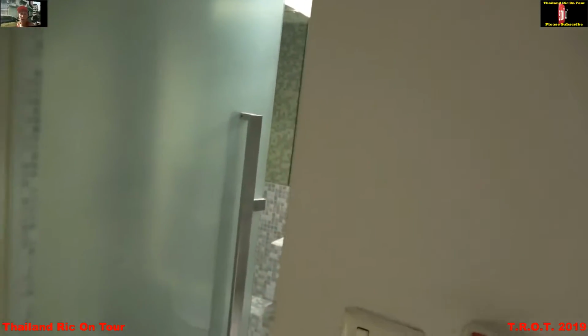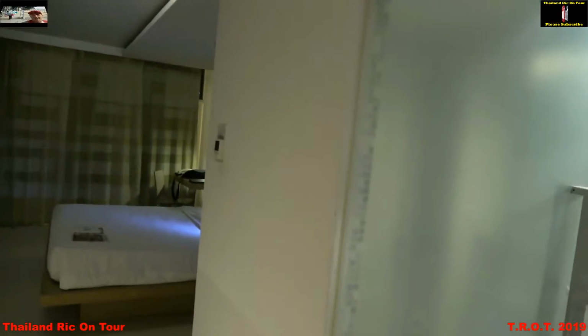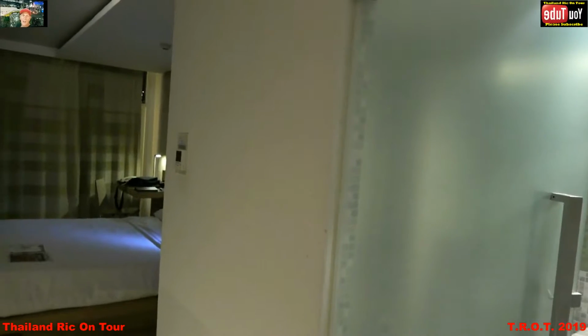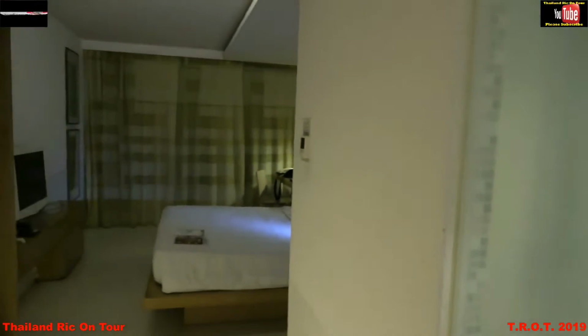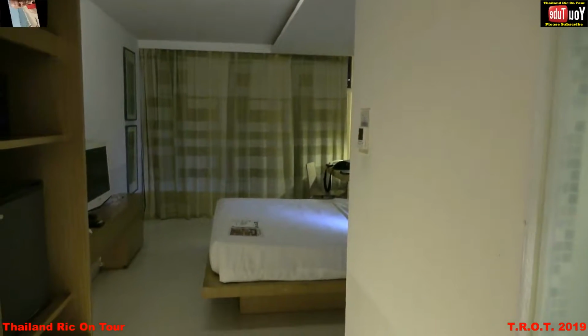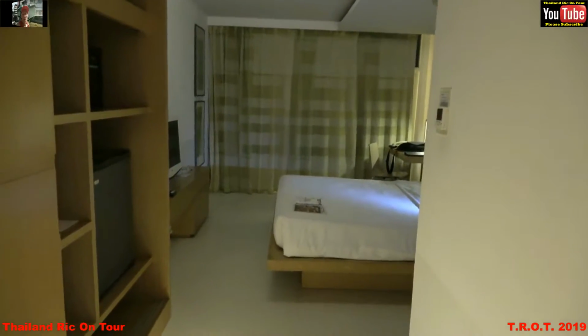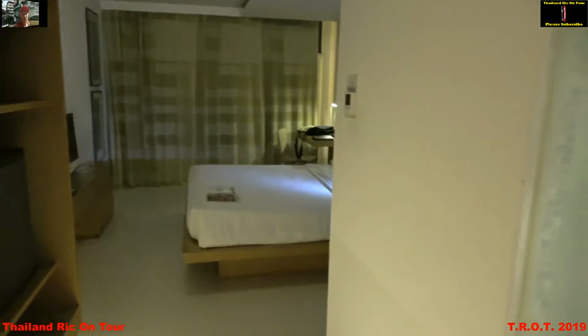Well, this is a look around in the La Fenix. I'm staying in Bangkok. It's 1400 baht a night, which is around £32 a night. It includes a free cooked breakfast. Like I said, it's not one of the cheapest hotels, but it's not the dearest. Let's have a little look around. Here's the bathroom.